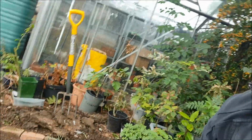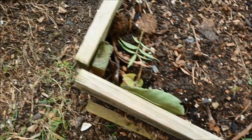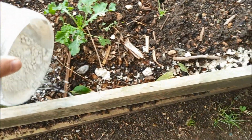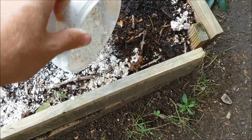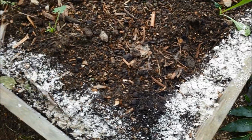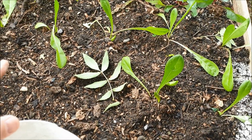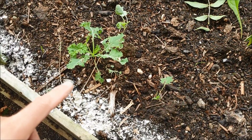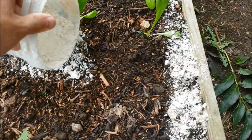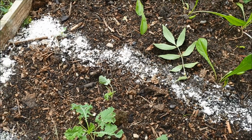Now obviously, because we've had the rain, you can see this was the powder, and the rain has made it clump. But I've got some more powder here, and what I've been doing is I've just been sprinkling it around the edges of the bed, and it really has worked to keeping numbers down. Now I'm only putting it around vulnerable plants, so I haven't gone near any of this chicory, so there's no point wasting it on that. So I'm just putting it around this bed. Actually I might just put some across and make a little barrier, see if this works, and I'll come out tonight and have another look. But when I did this last time, it did greatly reduce the numbers.